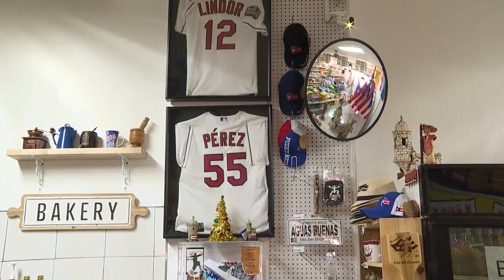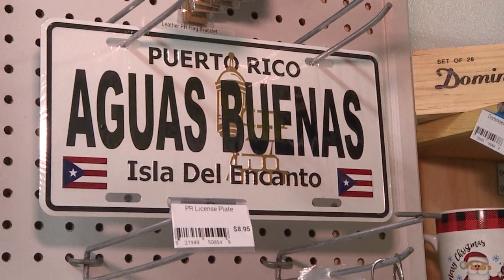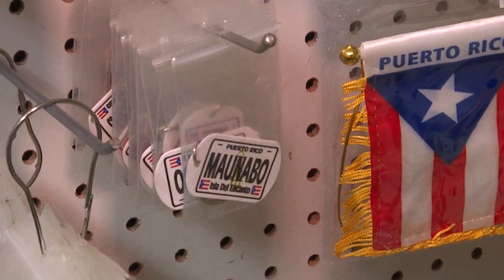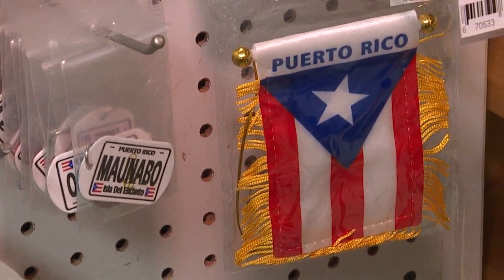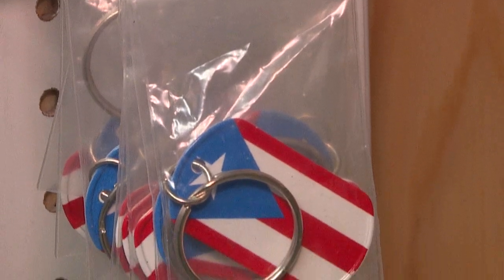We have a little gift shop here, so we have the license plates. The names on them are the different cities in Puerto Rico. We go through a lot of those because here in Cleveland, we're the 10th largest Puerto Rican population in the United States.